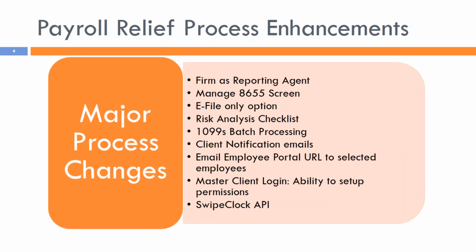The master client login has been expanded to include the ability to set up permissions. For those of you who are not familiar, the master client login, which was introduced last year based on feedback from a lot of users, works like this: let's say you have a business that has several locations. One that comes to mind is a franchise, like a McDonald's franchise, and they all have different EINs. But you want one login to access all those McDonald's franchises. So you can set up a master client login, which would only access those clients that you assign to that client login.